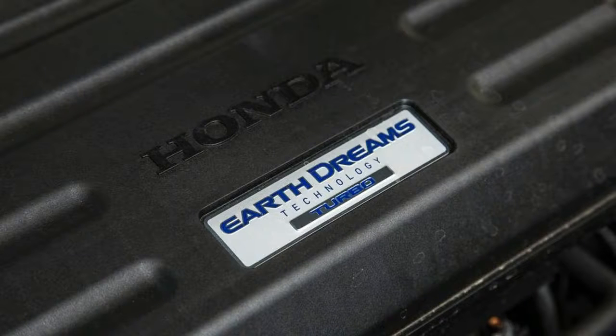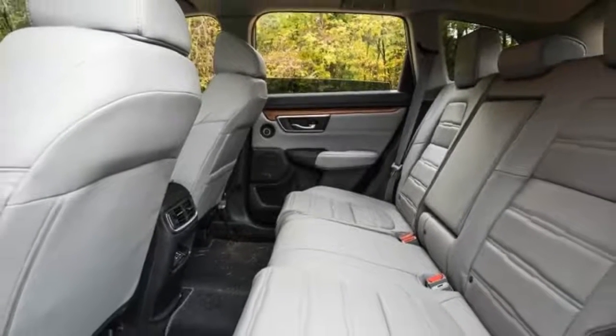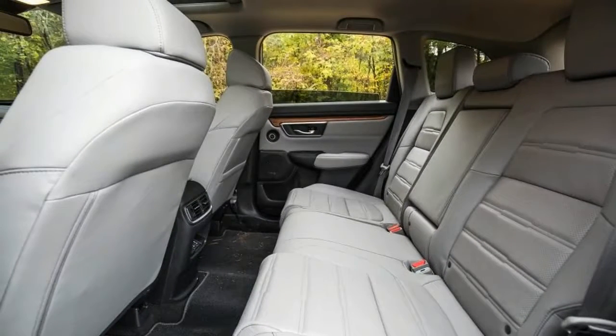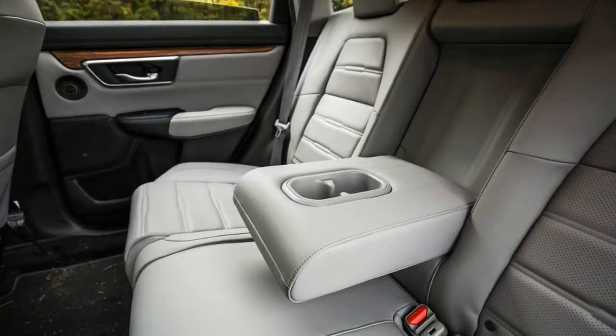At full throttle, the CR-V hit 60 miles per hour in 7.6 seconds and erased the quarter mile in 16 seconds flat, clearing the traps at 89 miles per hour, while far from earth-shaking. These figures shave 6/10ths off the times we achieved with the aforementioned 2015 Touring model with the 2.4-liter and CVT.